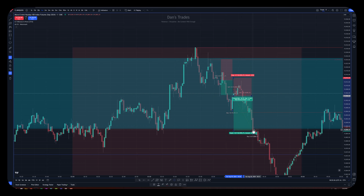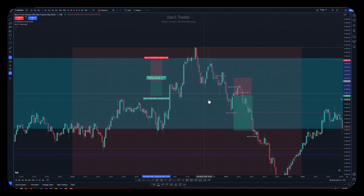And then this guy's, make sure we got it marked right. Yep. Short. Actually, I added a second contract on this one as well. So first entry was on this fair value gap. Get this out of the way. After another continuation imbalance, trades up into it, execute.